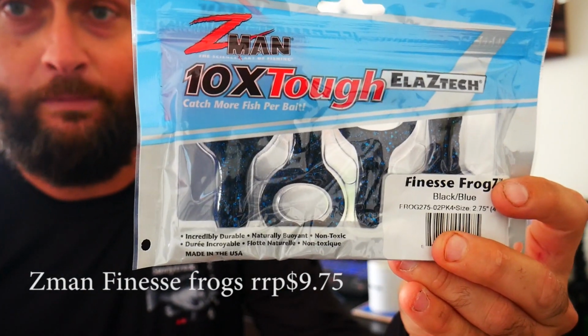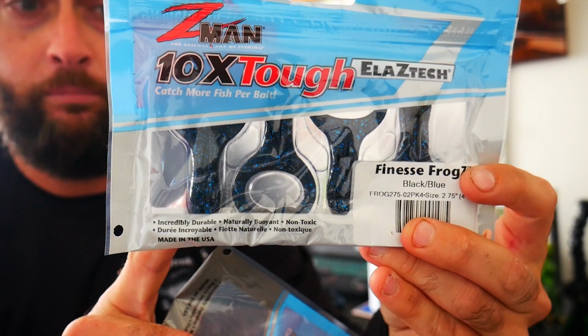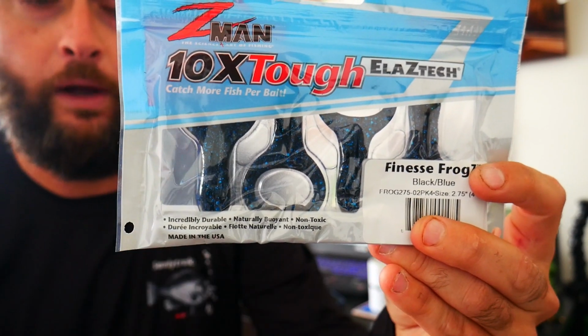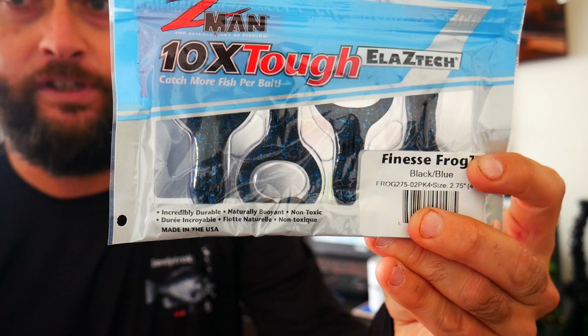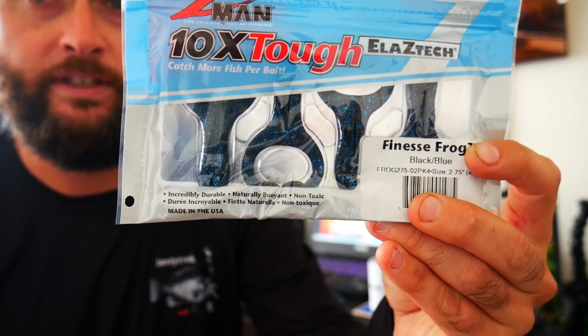I love these little Z-Man finesse frogs. I normally have two different colors. I'll have the black and blue, and then I'll have a plain white one. So depending on the day, if it's an overcast day, I like to throw a darker color lure because it casts a bit more of a silhouette.